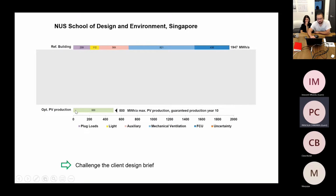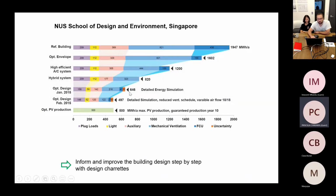We then went backwards and said, our PV production can guarantee 500 megawatt hours per year. So this is what we have available on the roof. And this is what the typical design looks like. So we need to bring it down. There were multiple iterations to bring it down to this point, optimizing the envelope, air conditioning system, the hybrid system, always using soft conditioning, and other optimized designs.